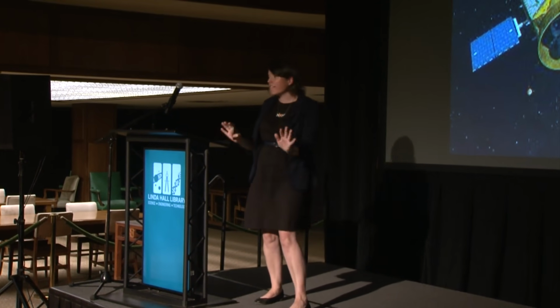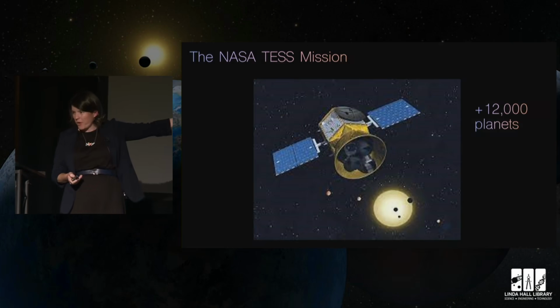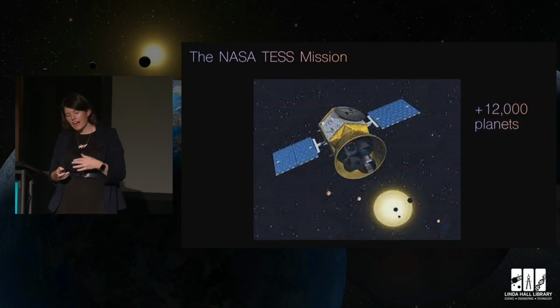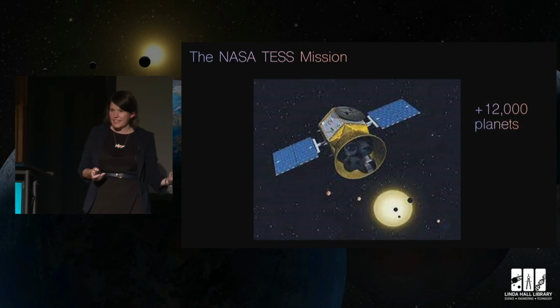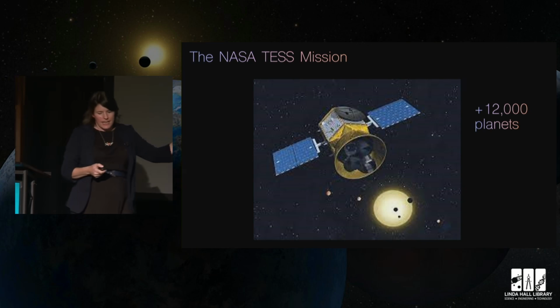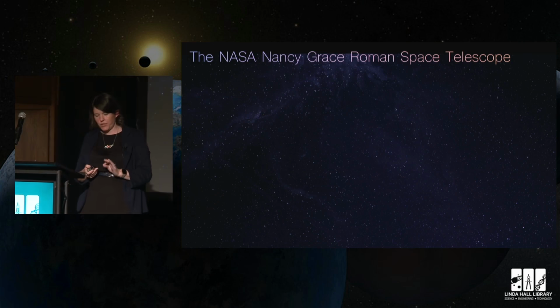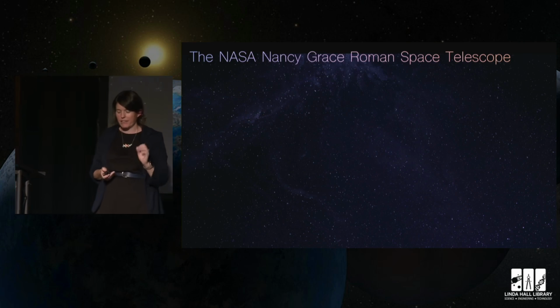So we're still at about 5,000. We're at about 5,500 at the moment. So this would nearly triple the known planets if Tess finds 12,000 planets. So that's the next thing. That's the thing that we're currently working on is Tess. The thing after Tess, this is the next thing that's going to get us closer to Earth 2.0. Probably won't get us there, but it'll get us closer.